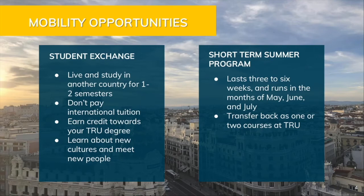On the other hand, TRU also offers short-term summer programs. The short-term summer programs last 3 to 6 weeks and typically run in the months of May, June, and July. These programs transfer back as 1 or 2 courses at TRU.